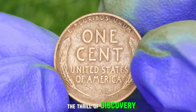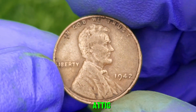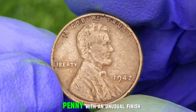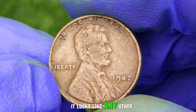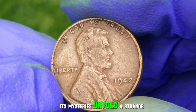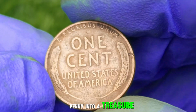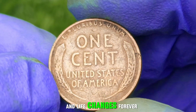The thrill of discovery has only fueled the legend of this coin. Picture someone cleaning out an attic, sorting through a box of old coins left behind by a grandparent, only to find a 1942 penny with an unusual finish or weight. At first, it looks like any other cent, but upon closer inspection, its mysteries unfold, a strange sheen, an off-metal strike, or a telltale anomaly that transforms it from a penny into a treasure. In that instant, the ordinary becomes extraordinary and life changes forever.